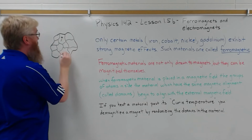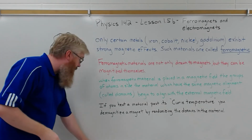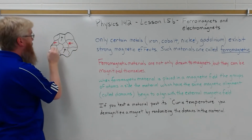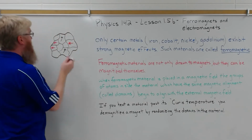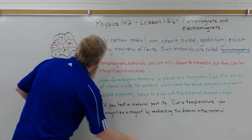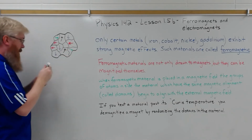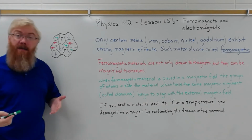Like, for instance, in these domains, the magnetic field might be pointing in this direction. In these domains, the magnetic field might be pointing to the left. In these domains, the magnetic field might be pointing down. In these domains, it might be pointing down and to the right. These domains are randomly oriented.